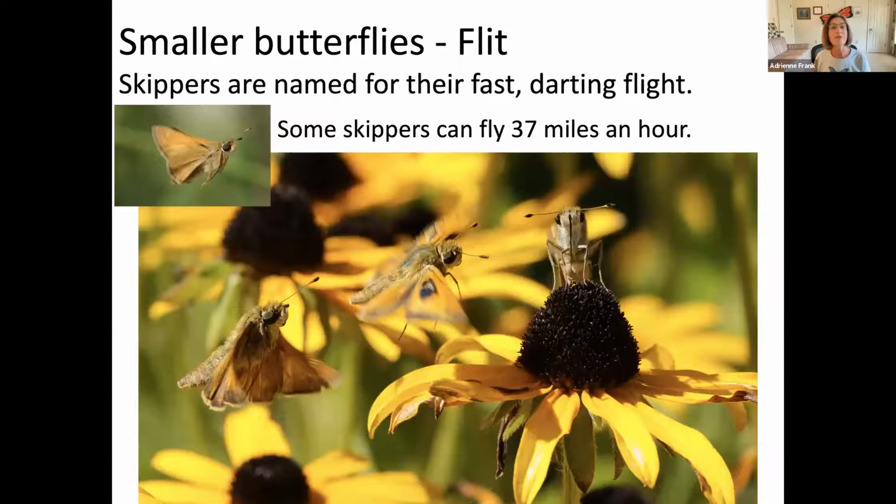Some smaller butterflies, like skippers, will flit, but they can also dart really fast, and they can go up to 37 miles an hour. I was so surprised to hear this. In my backyard, the little Zabulon skippers like to chase each other over the house and back and forth from a plant that they really like. But the males can be very territorial, and they can get into fights with the other Zabulon males.